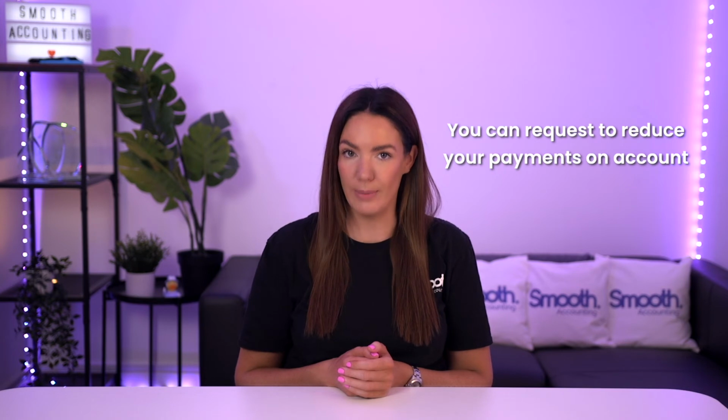If you know your tax bill is going to be less than last year, you can request to reduce your payments on account. Be aware though, because if you underpay, HMRC will charge you interest and possibly penalties. Forward planning is really, really important. Speak to your accountant if you're concerned about your tax bill, and plan ahead. If you're not going to be able to pay what you owe, then speak to HMRC and make a payment plan with them. Hopefully this has been useful explaining about payments on account. Any questions, pop them below and I'll do my best to answer them.